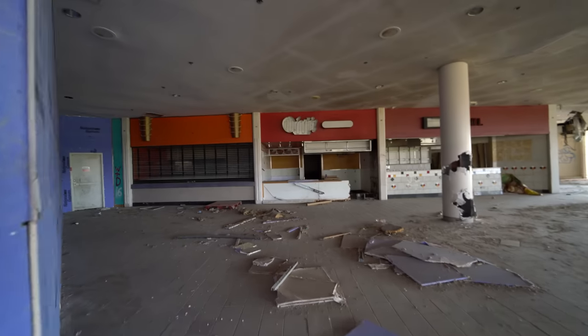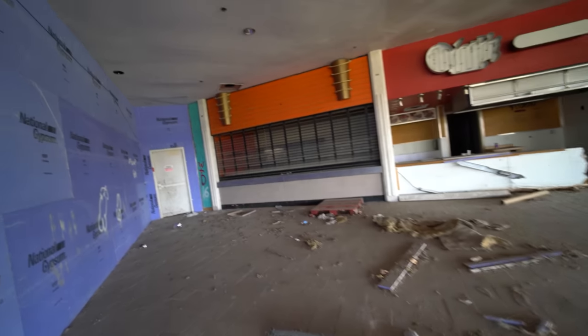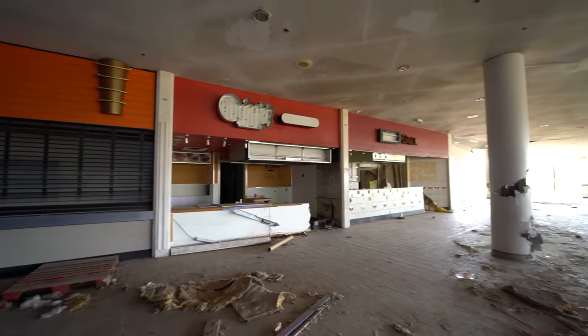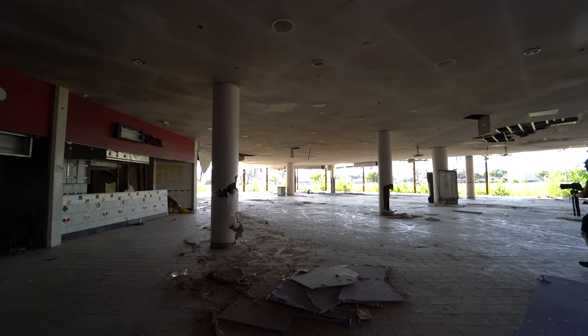This is the beautiful food court, guys. That's one of my other obsessions, is food courts. I don't know why, but check these out. They just have so much personality. And then over there you have openness, because there used to be a wall there, not anymore.